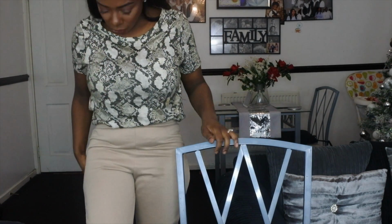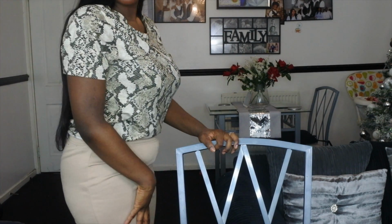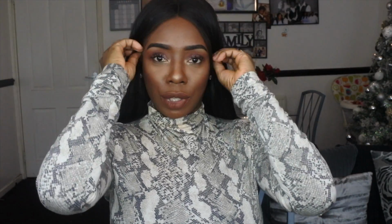And yeah, I think this is just so cute. These are cute. Then I got this snake print turtleneck top, which is so cute. This is like a brownie greyish tone as well. This is from H&M. I think this is gorgeous. I've just paired it with the joggers.